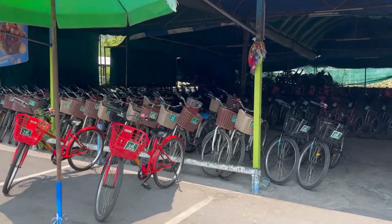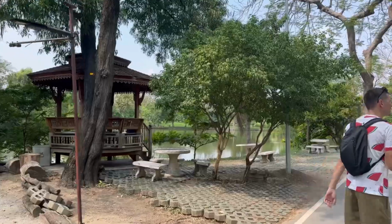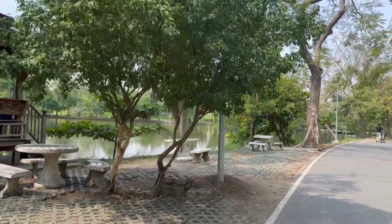Again, as I said, you can ask any local in the park, any worker, and he will show you the way to the bicycle rentals.